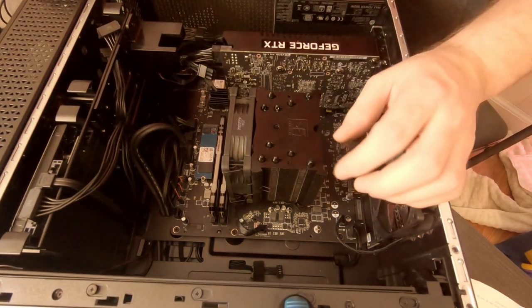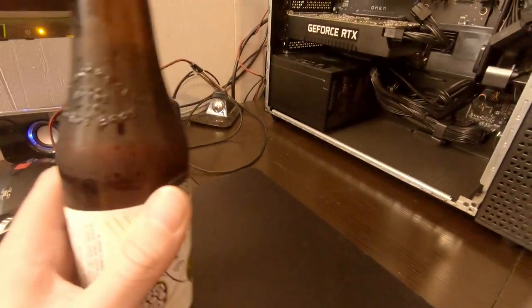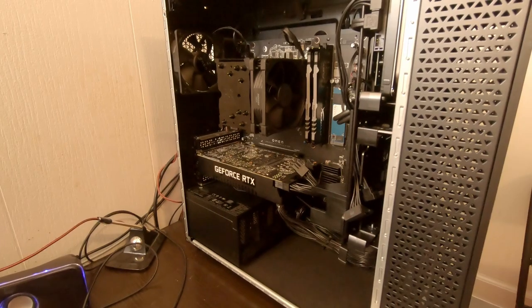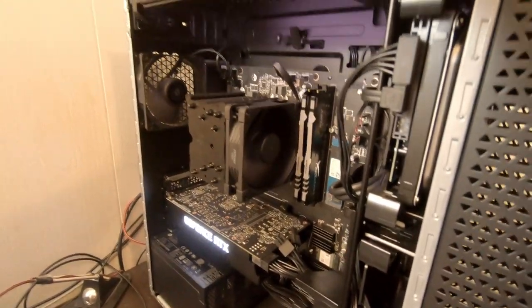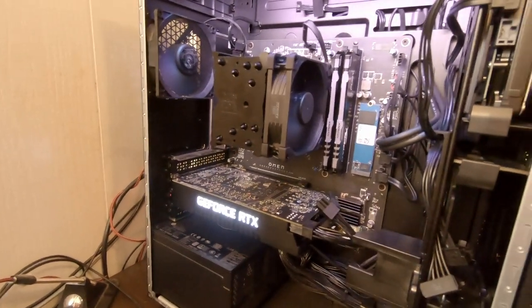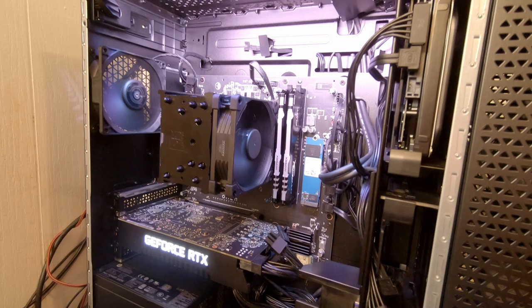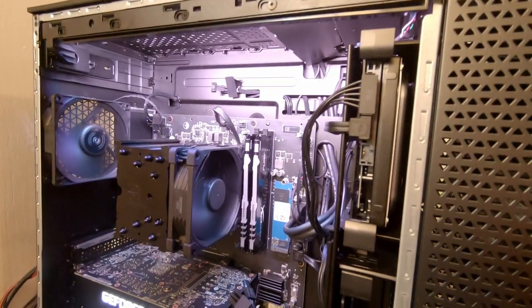This is it, boys. Well, I got a beer for the occasion. This is the moment of truth, boys. Here we go. Oh, God. You have to let everything boot up and see what happens. I did technically damage the motherboard.